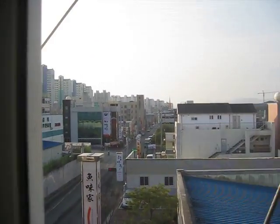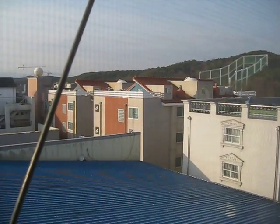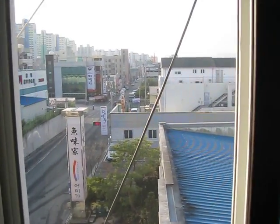Same view from the kitchen. From here we got another driving range, kind of the side of the mountain. Golf is popular here among the elites. It's an expensive sport, but apparently there's enough people around here to play.